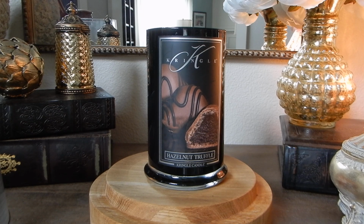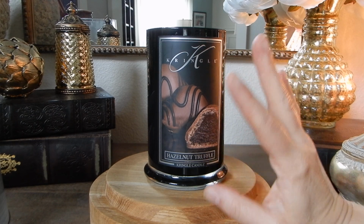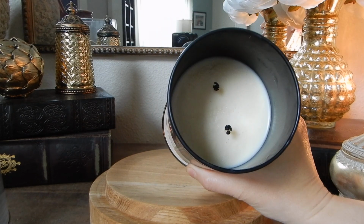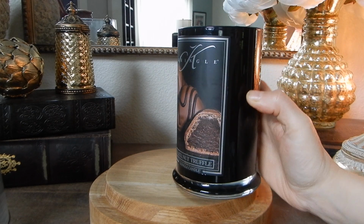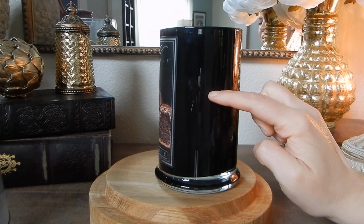These are all in the soy formula as well, you guys, and I'm just gonna show you. I don't have it lit so that I could show you the inside of the jar, show you there's no sooting, that there's no discoloration on the wax. So I am about, I would say, not quite a third. I'm about, well, maybe about a third. I'm right here. So this is where I am.